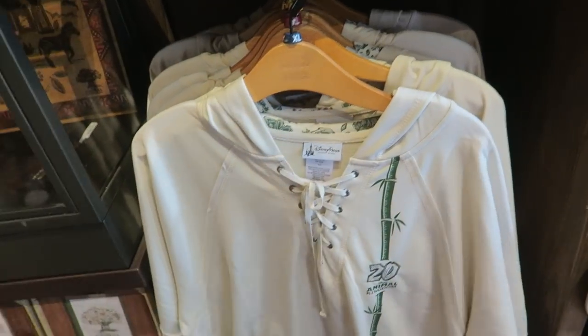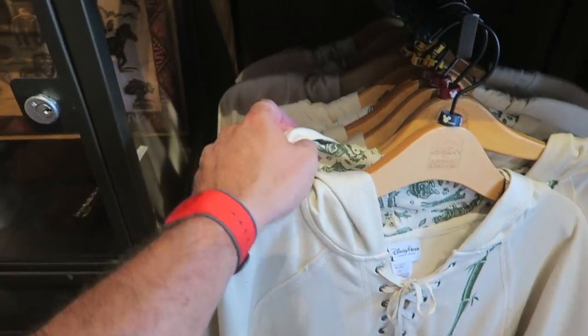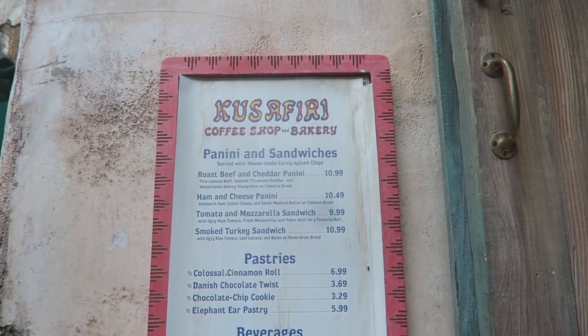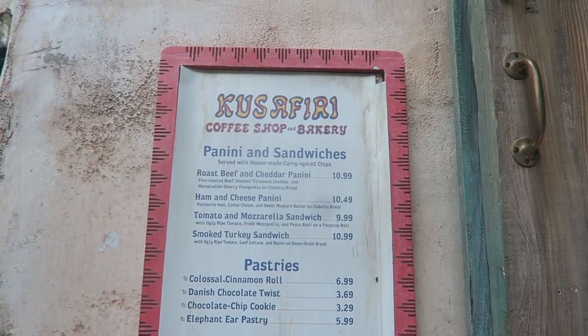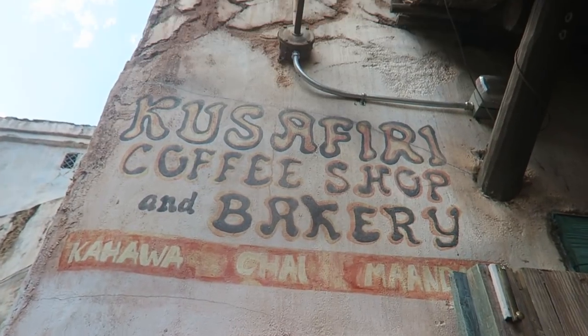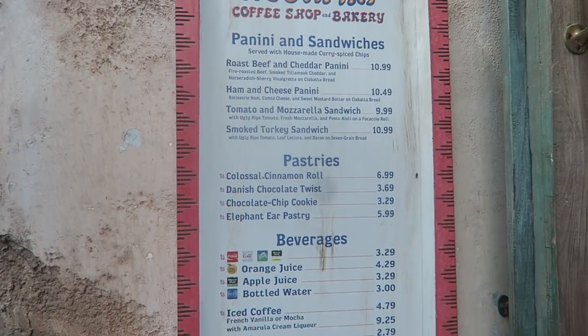Almost like a jersey style sweatshirt. Does it have a hood? It does have a hood with cool animal prints for the 20th. Look at these paninis and sandwiches. Yeah. We've had like a breakfast burrito here before, but it's at the Kusafiri coffee shop and bakery.